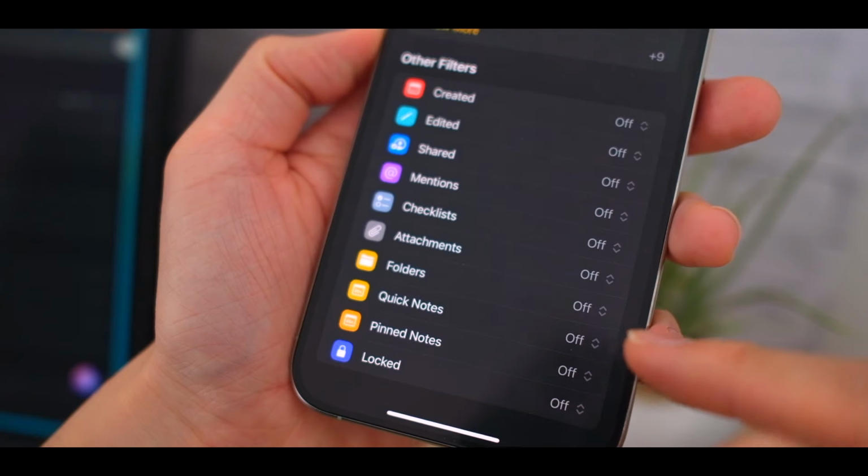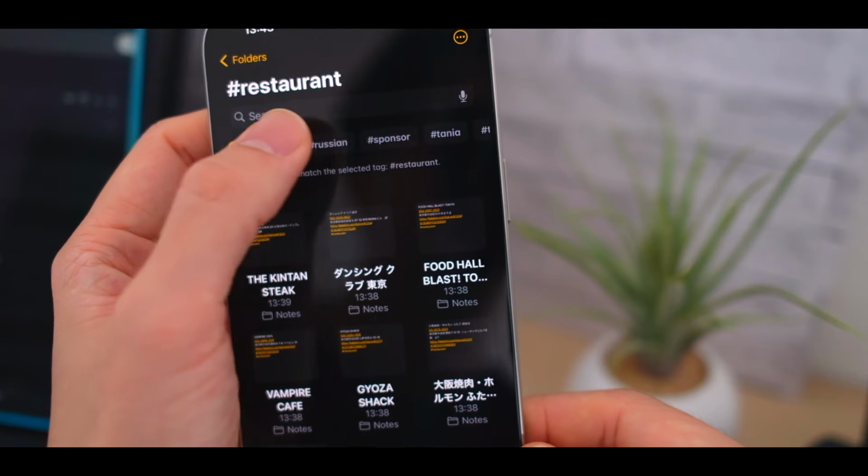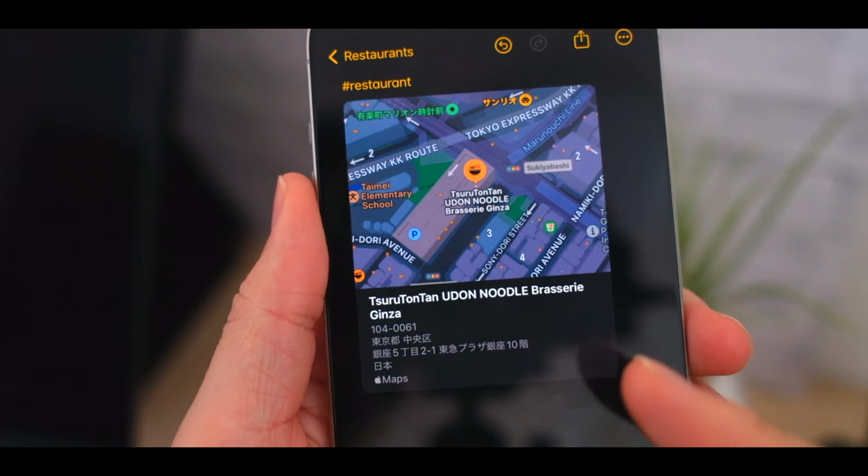This mix of simple yet smart features can make Apple Notes a great platform for keeping your thoughts and projects in line without getting bogged down by complications.